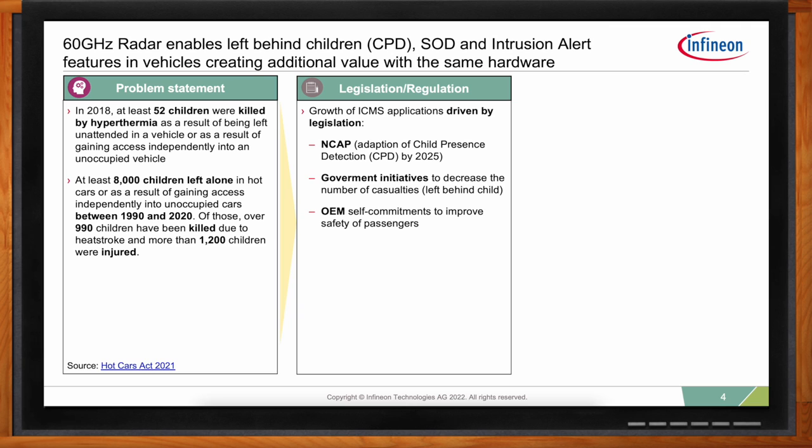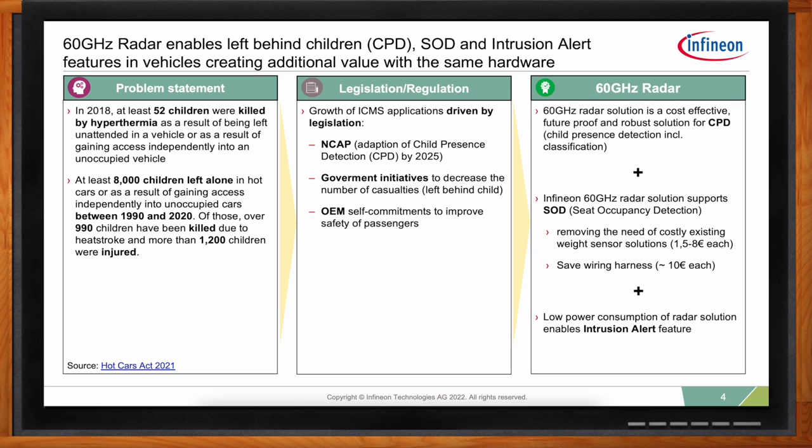Along with the child presence detection, many people are saying, okay, I already have to spend the money for a radar system to detect that a child's left in the vehicle, but what else can I do with this? One of the other features is seat occupancy detection. So using the radar, we can physically detect the location of a person within the vehicle as well. Today, a lot of the vehicles have pressure sensors within seats to detect a person is in the seat or not in the seat. And then there's associated wiring harness and everything to go with this. And so this is an additional cost to the vehicle. And this could be conceivably taken out by the use of detecting the physical location of an adult or an inanimate object within the vehicle.